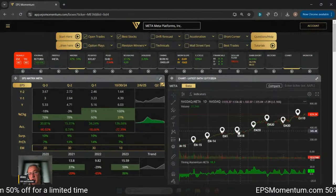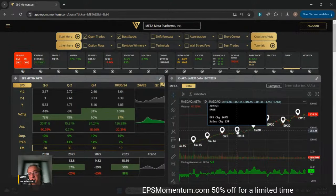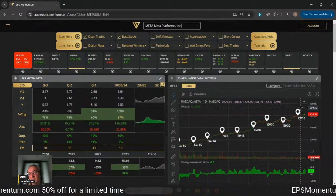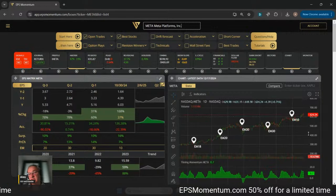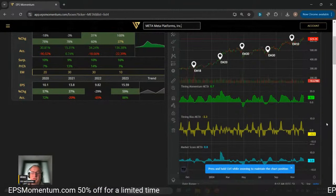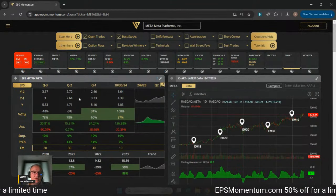So what did that mean for this stock? It meant 167% EPS change, growth and sales, 23% change, plus acceleration and trend. So really ready for a rally. And then EM 20, 30, and then now back to 10. But basically it rallied from 322 to 620, so about 100% growth in less than a year. So this is what the system does.